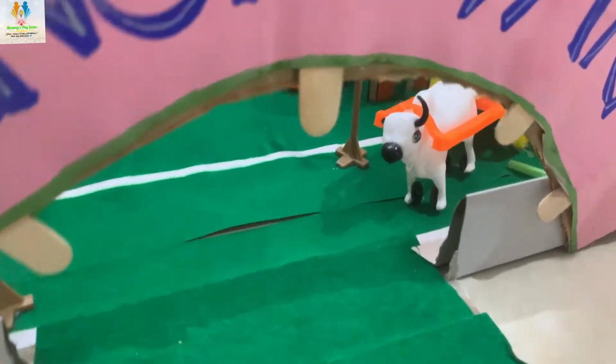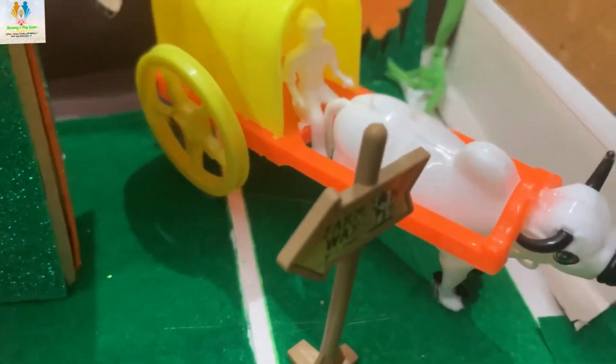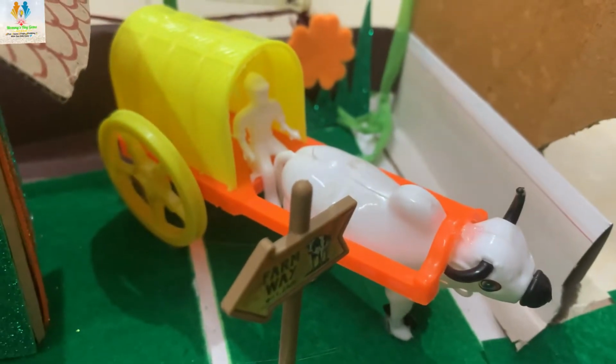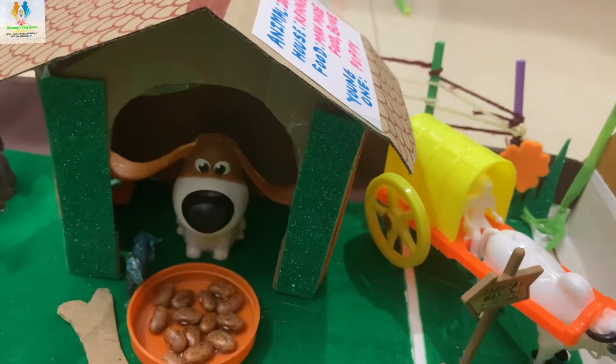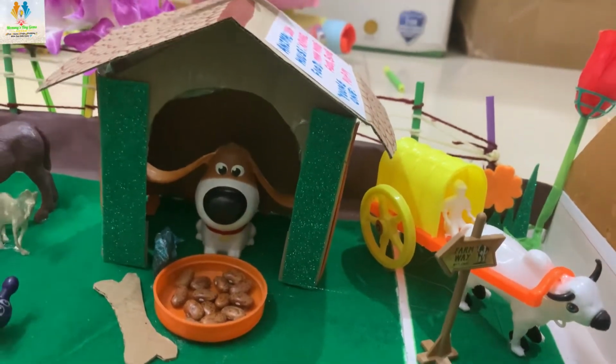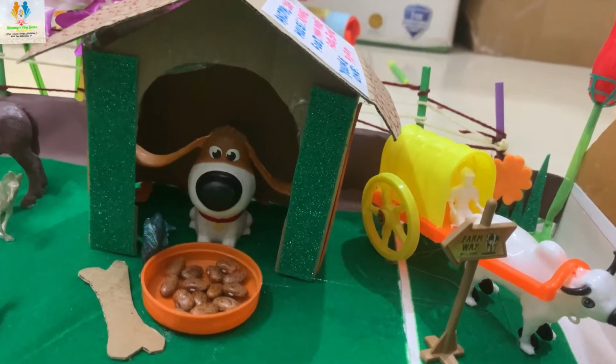So let us see how we made the project and every detail of this project. So this is the bullock cart. The bulls pull the cart. This is the shelter of the dog. The house of a dog is called a kennel.